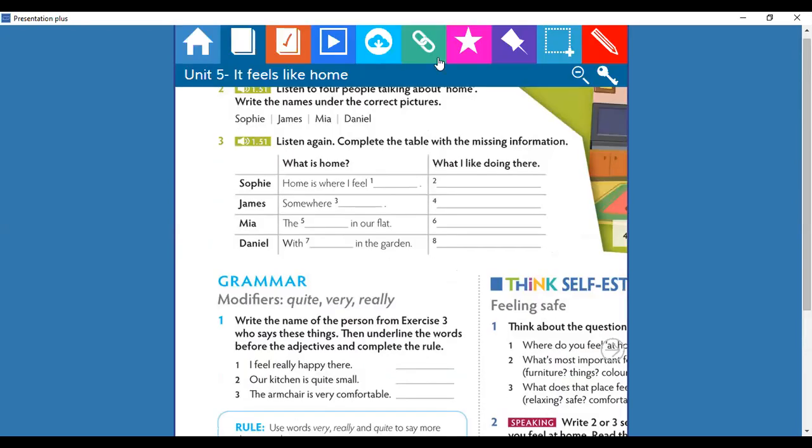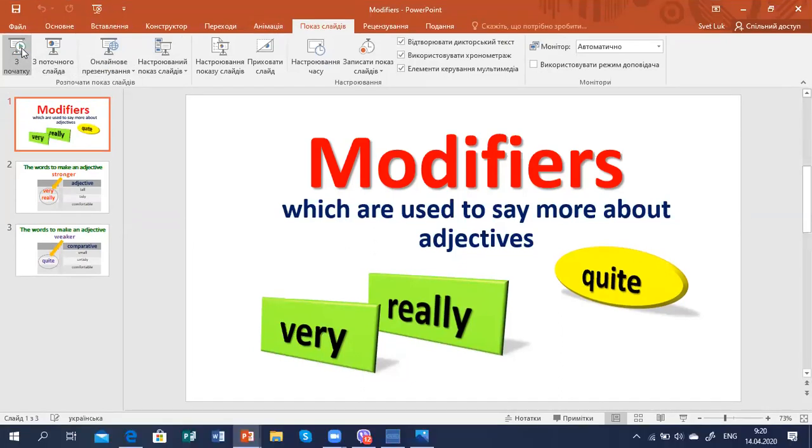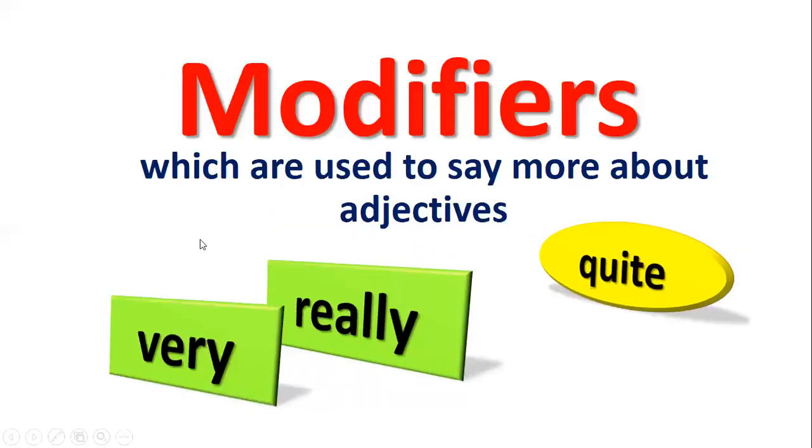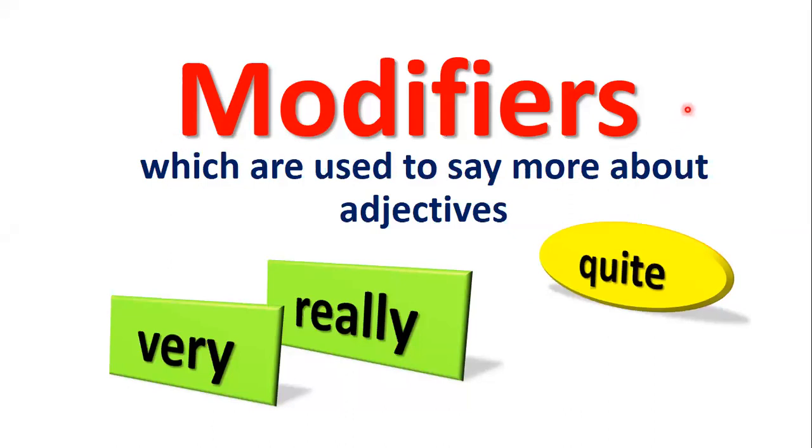Now, I would like to share with you some information. Let's listen to me very carefully. The small words which we circled before adjectives are called modifiers. Now I will take a magic pen. So again, they are called modifiers. And they are used to say more about adjectives. We've got three examples of them here on this slide. Very, really, and quite.